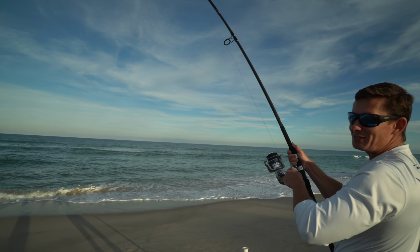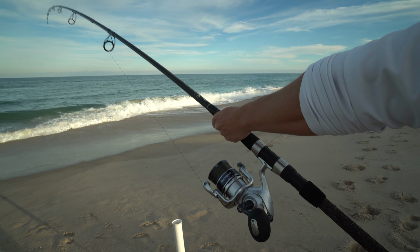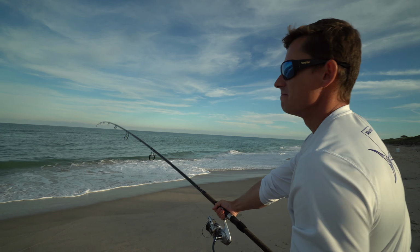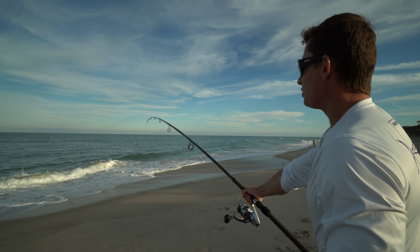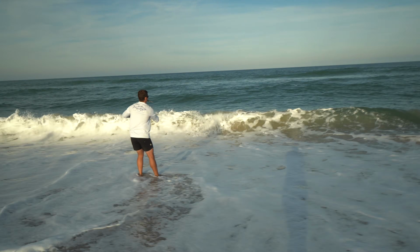Well, he's basically here. Yeah. So Ryan just went to go grab the pliers so he can unhook them, but these little ones, once they get to that 50-pound mark, they'll pull, they'll rip drag. But these small ones, they don't really pull. You can get them in 30 seconds.